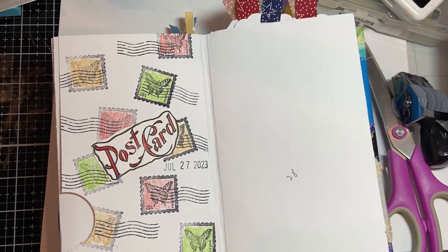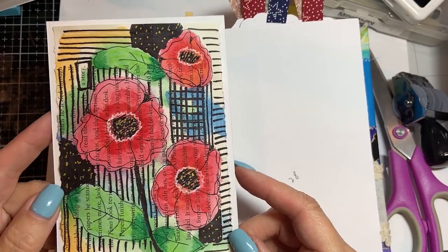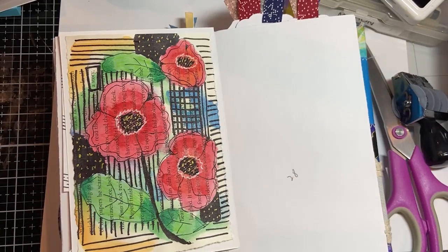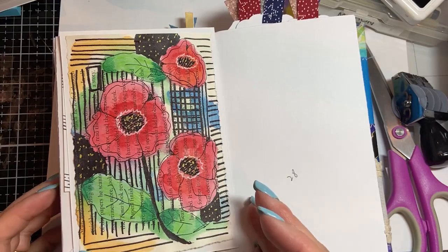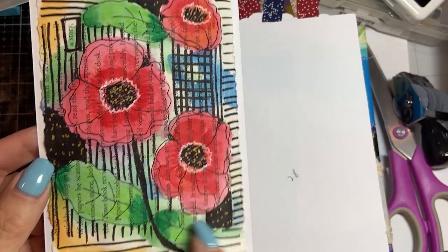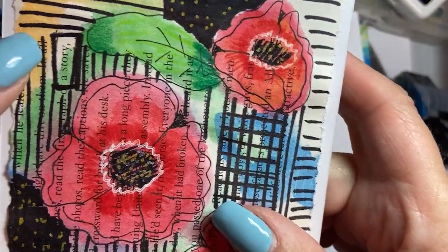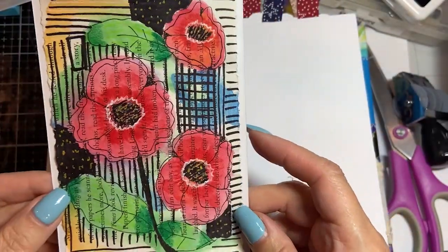So the first card that I made is this one. And I used the paper from the book, my Talk to Me book that I've been pulling pages out of. I pulled a page randomly, and then I just watercolored on top of it, and then I crossed out some words on here, and the words that stood out to me is right here, a story. So pretty cool, right? A story just popped out of the page.